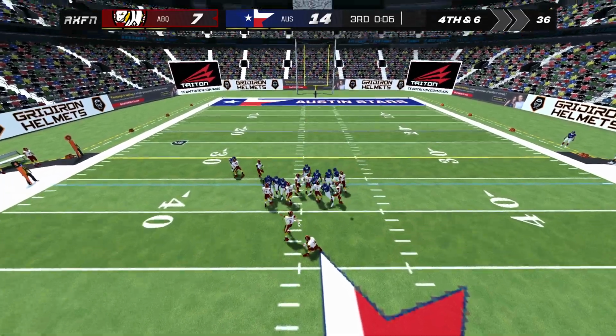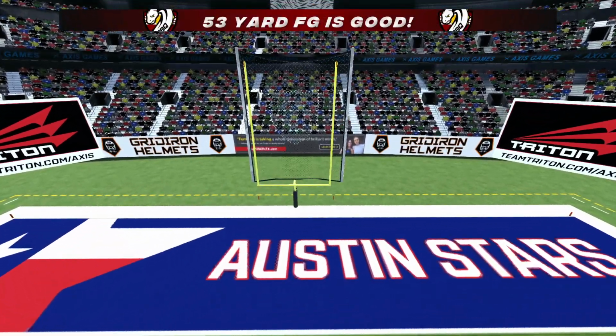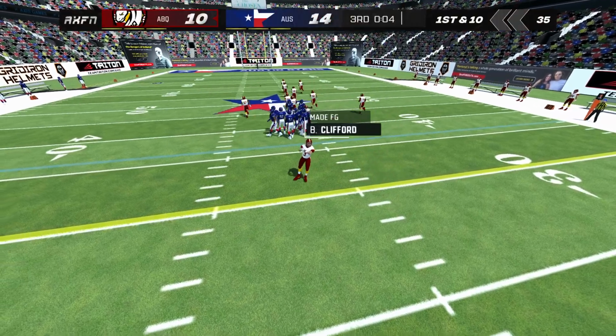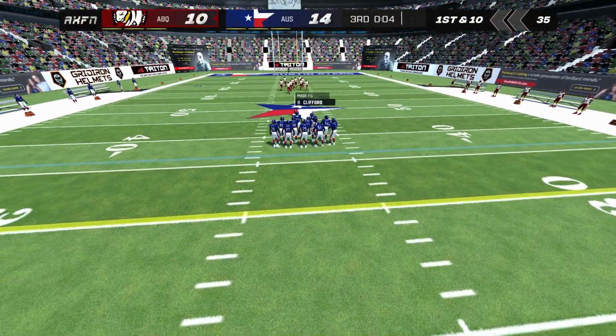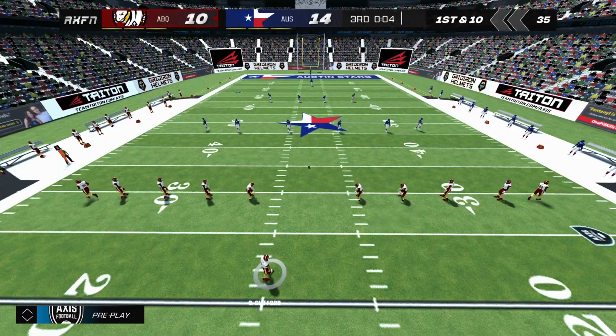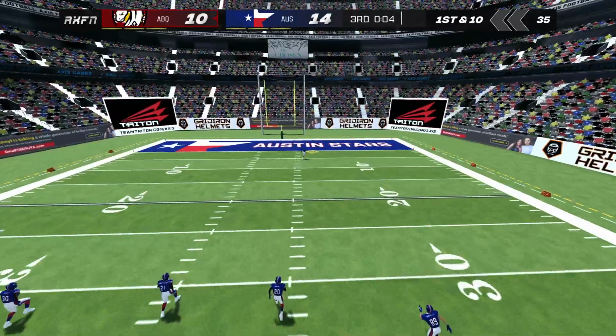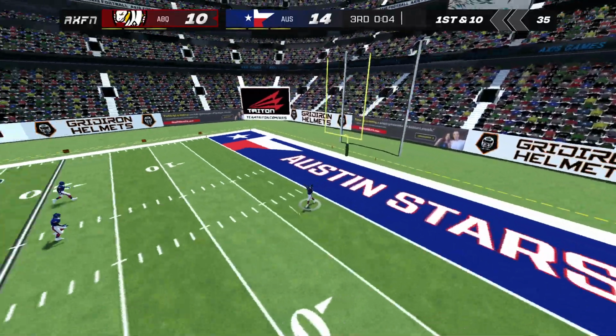Sit up. Number three kicks it up. It'll sail just inside the uprights. The away team eats away at the lead a bit. 14-10. Barn burner today, Dave. Only one score separates the teams. All it takes is one mistake to determine the outcome of this one.